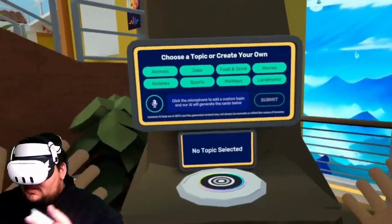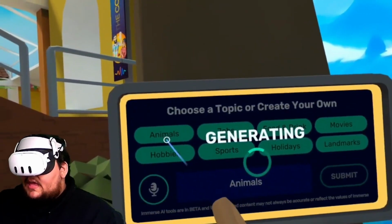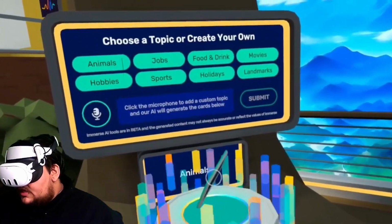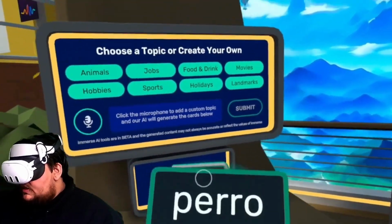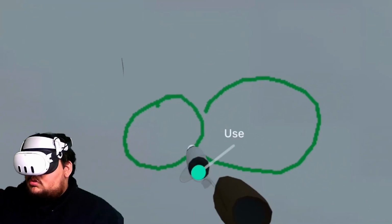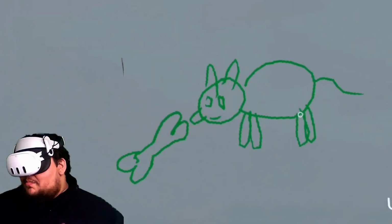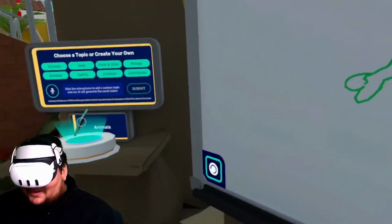But my favorite thing in here for sure is Pictionary. So I can pick one of these categories. So I'm going to choose animals. And then here I have perro. So if I come over here, I can try to draw a dog. Wow, I don't know in what world that is a dog, but I drew a bone. Hopefully people will get it with that.